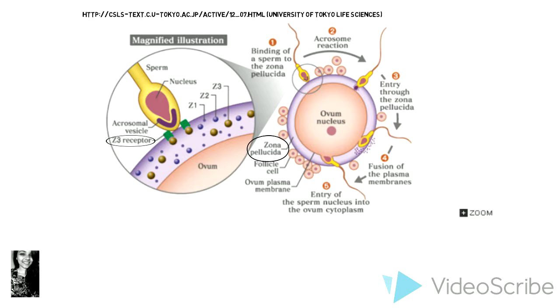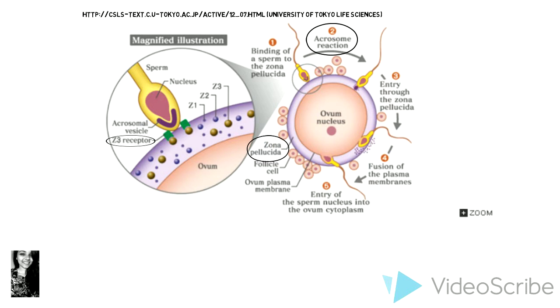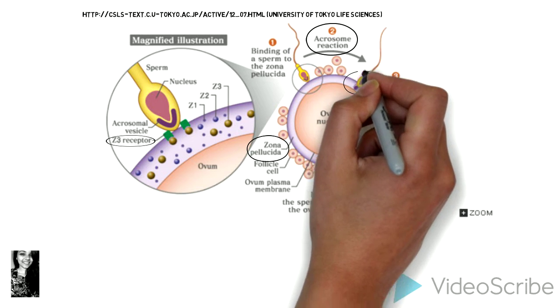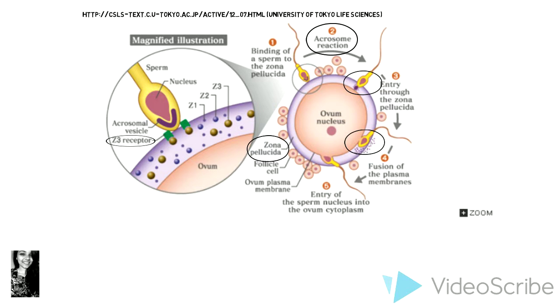In order to penetrate the zona, a spermatozoon must go through a process known as the acrosomal reaction, which releases enzymes that enable the digestion of a path through the zona. After penetration of the outer layers, the spermatozoon must then fuse with the plasma membrane of the oocyte and enter the oocyte, which eventually leads to the formation of the embryo.